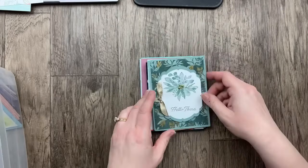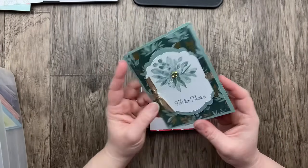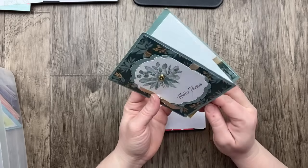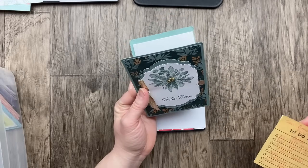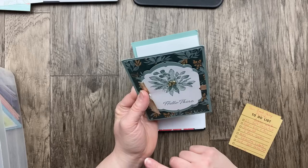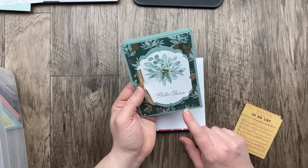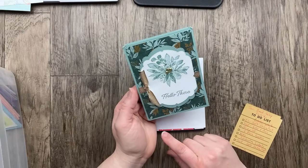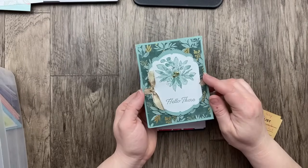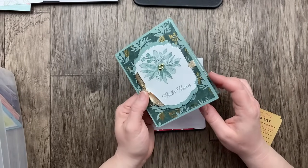Our next one, oh, this is that gorgeous Eden's Garden. Do you remember this paper? Mellie Turner created this fun fold card with Eden's Garden and Ever Eden. So the stamp set is called Eden's Garden and the designer paper was called Ever Eden. And then the dies are the Sale-a-Bration dies. I remember that set. Some gold ribbon, some gold gems in the middle.